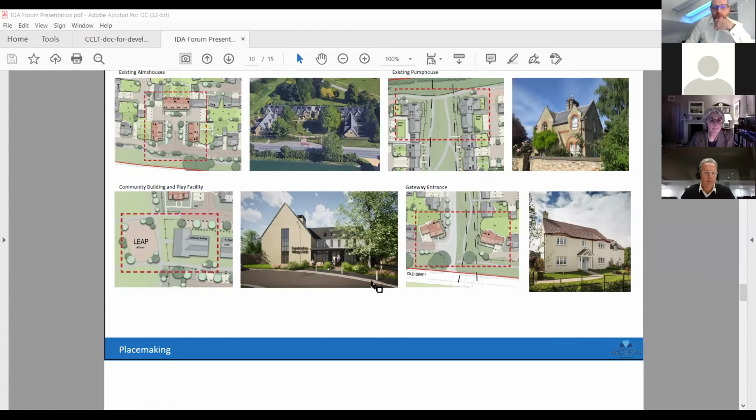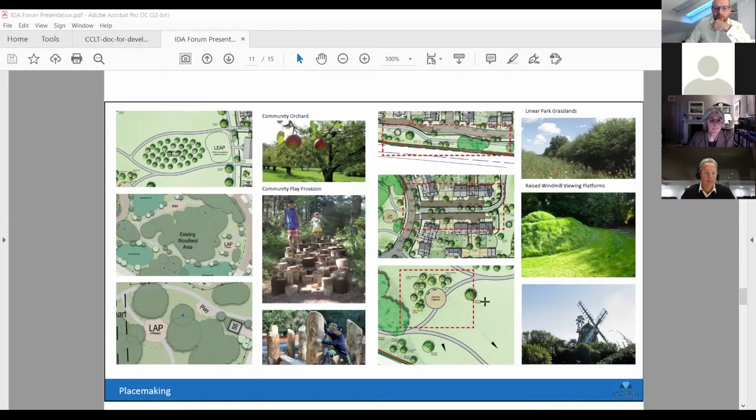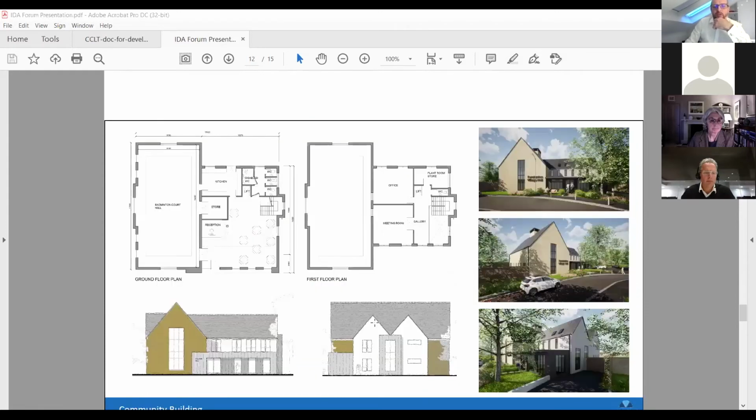So just to talk about the landscape proposals. We're creating a linear public open space along the edge of the site here. We've got public open space going all the way through the development, and we've got some interesting woodland features for the children to enjoy. And we've got community assets, such as a community orchard next to the community centre. I've got a picture of the windmill there because I know the windmill is particularly important.